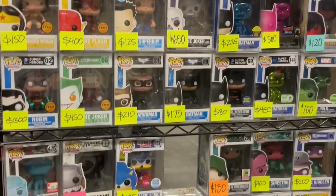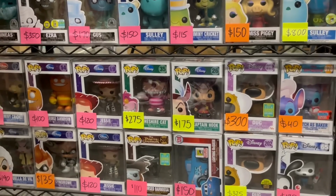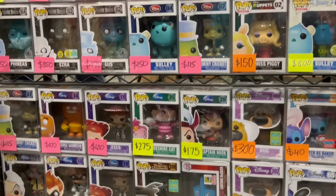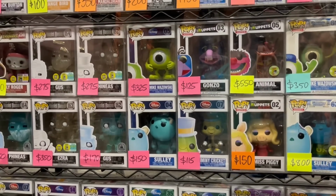Pink Chrome Batman. Bank Robber Joker. We're just calling Sonic. Sonic, the Flocked Sonic. Here was their Disney section. Oh, there's so much OG in Cheshire Cat here. We still need that guy. George Sanderson. Yep.